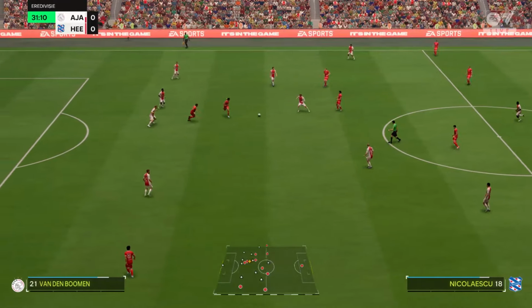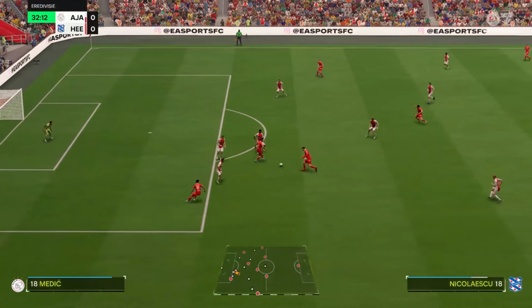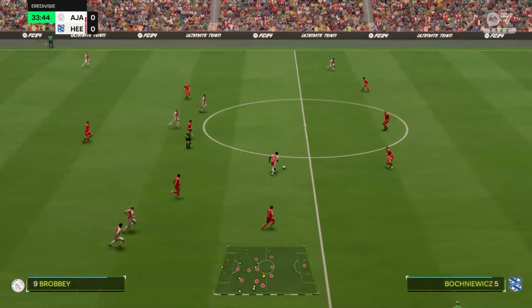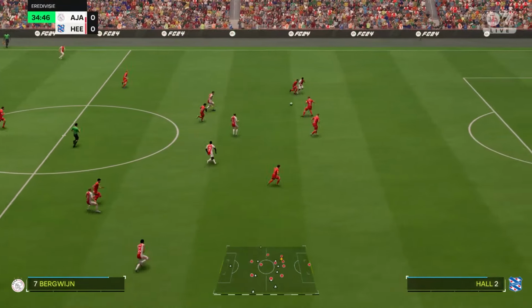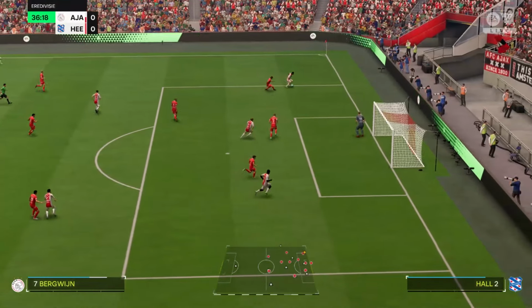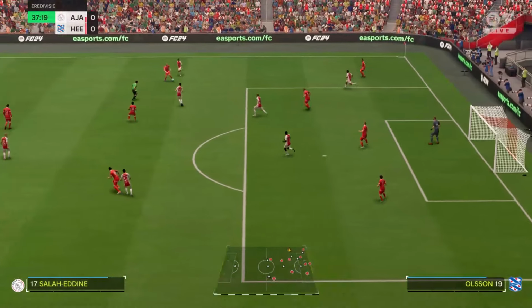Olsen. Van Amersfoort. Likes to run with the ball at his feet. It's a perfect challenge. Oh, good vision. Well, the fans want to see a shot. Superbly read and executed.